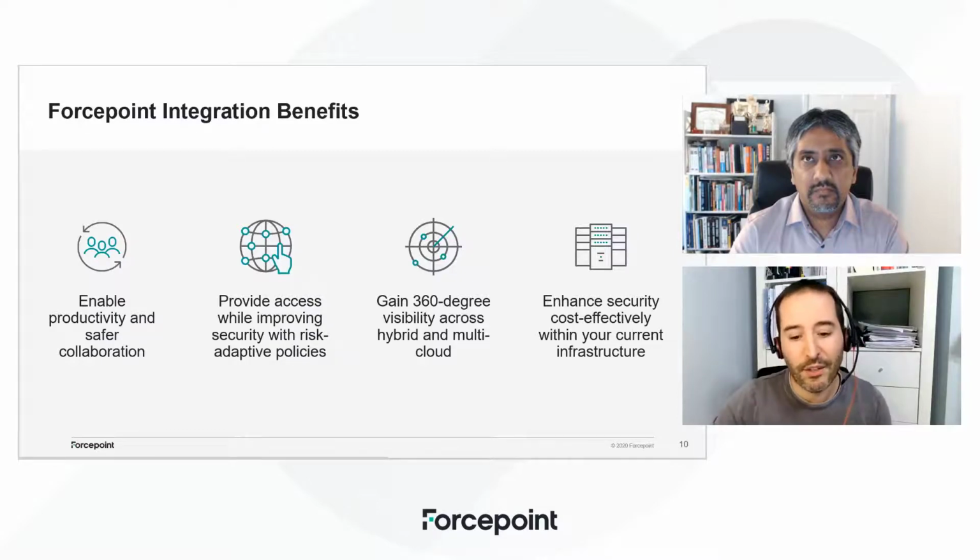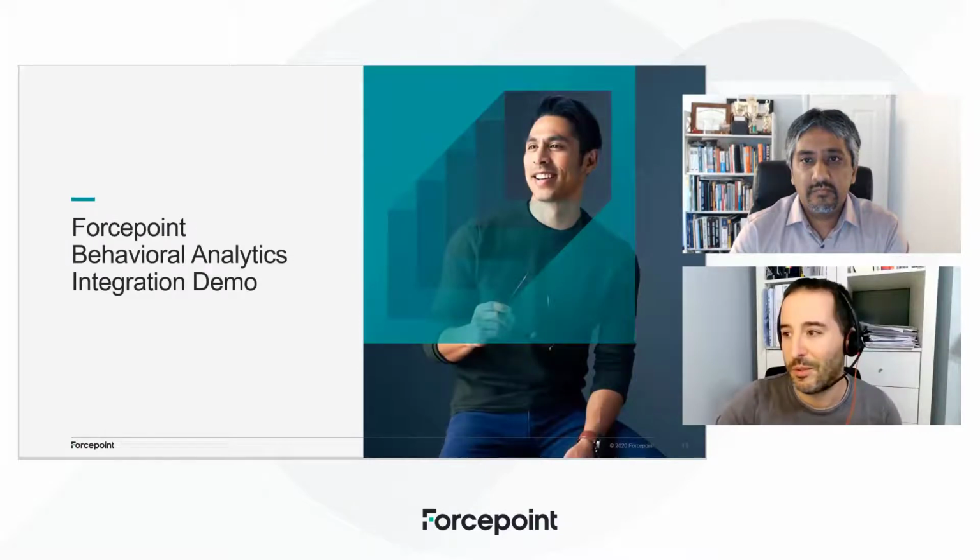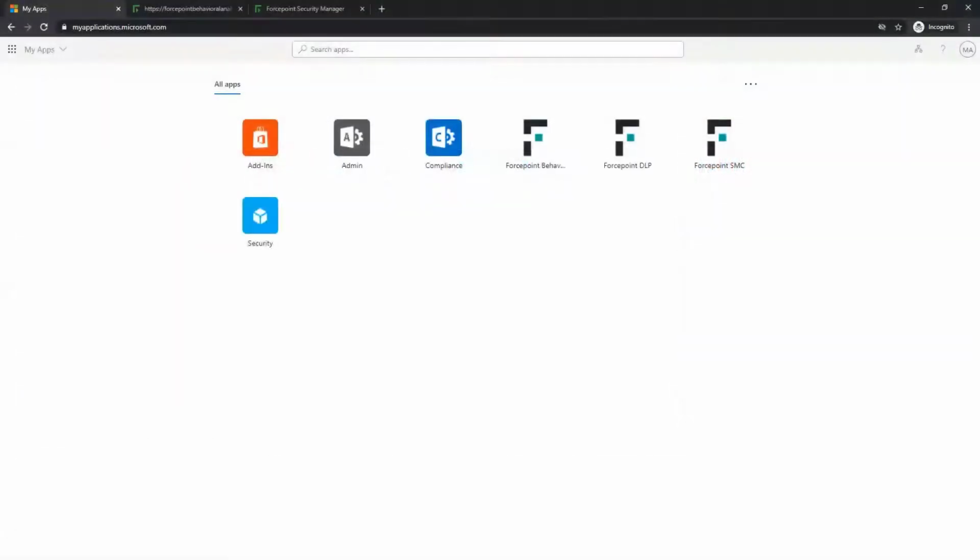Now, I had the 10 integrations in the initial slide, but I guess you don't want to see 10 of the same. I'll just show one of those, one of the most interesting ones from my point of view. And this is about Forcepoint Behavioral Analytics, the integration of the risk score, and how the risk score impacts the dynamic policies of our products.